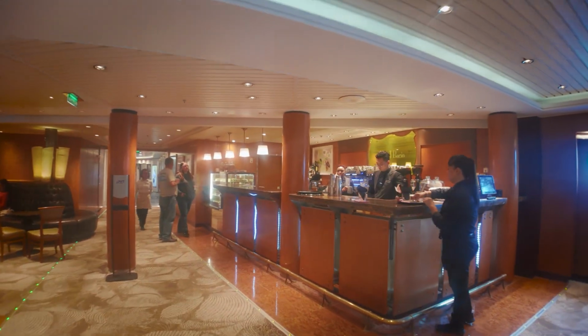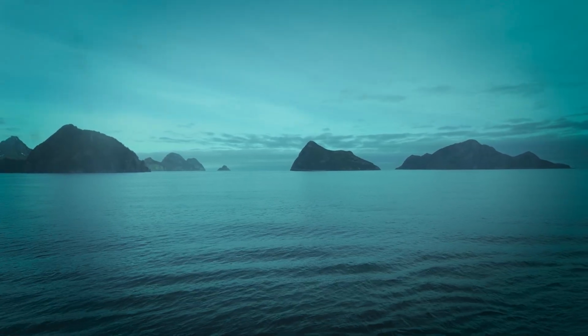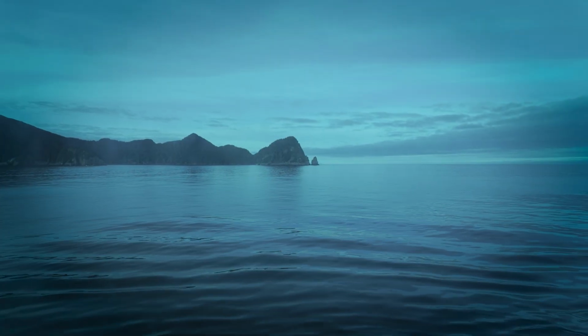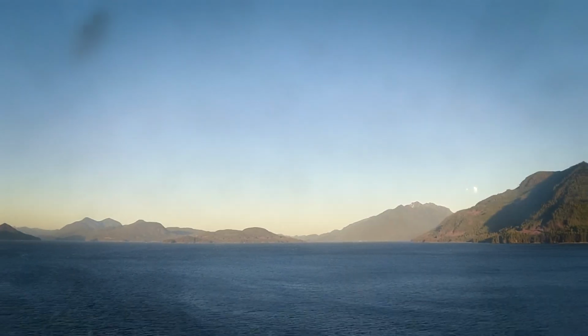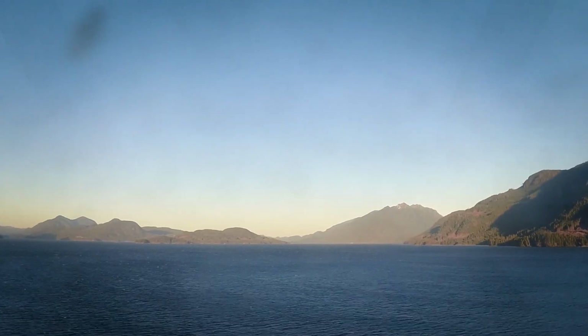Well, the first thing we're going to do is tour the ship. This is our first of 2 full days at sea, and it's starting off a bit cloudy, which is kind of to be expected. So hopefully we'll get some sun on this trip. But it's not like you come to Alaska for sun at this time of year. But when it shows and peeks out, it's glorious.